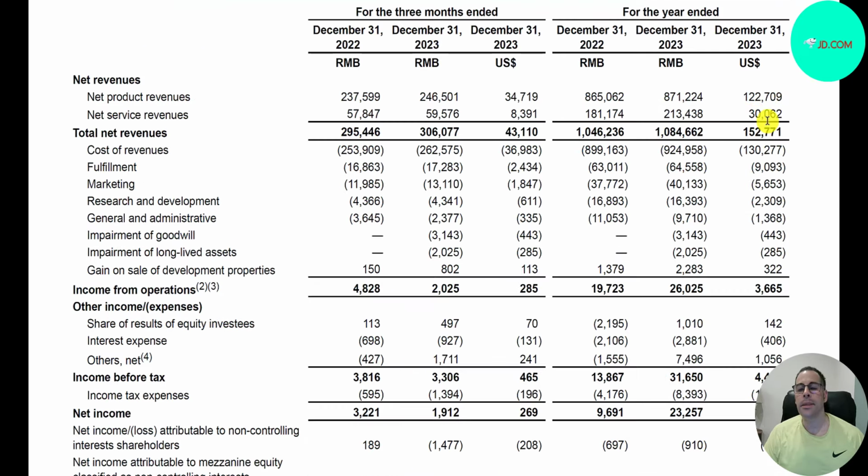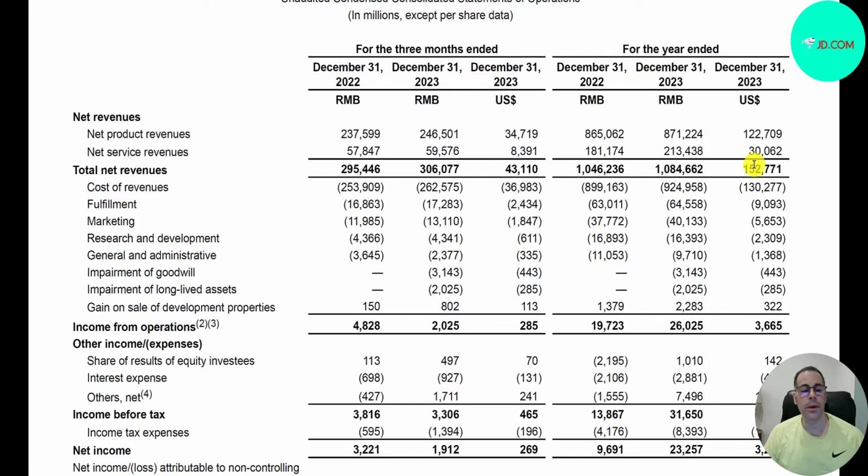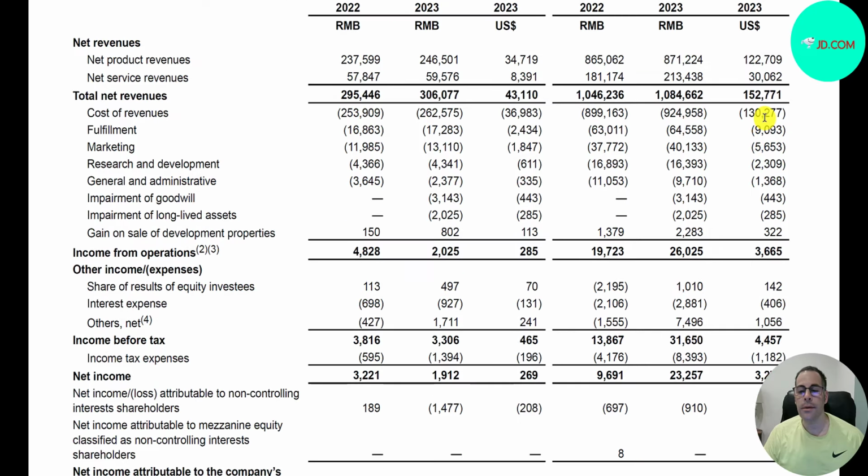Let's look at this income statement. It's a little different. $153 billion of revenue. Cost of revenue, $130 billion. Really high expenses. Fulfillment, they spend $9 billion in fulfillment. That's when they receive products, package them up, and ship them out. That's all fulfillment. Marketing, $5.7 billion. They have to market their company, tell people about them.